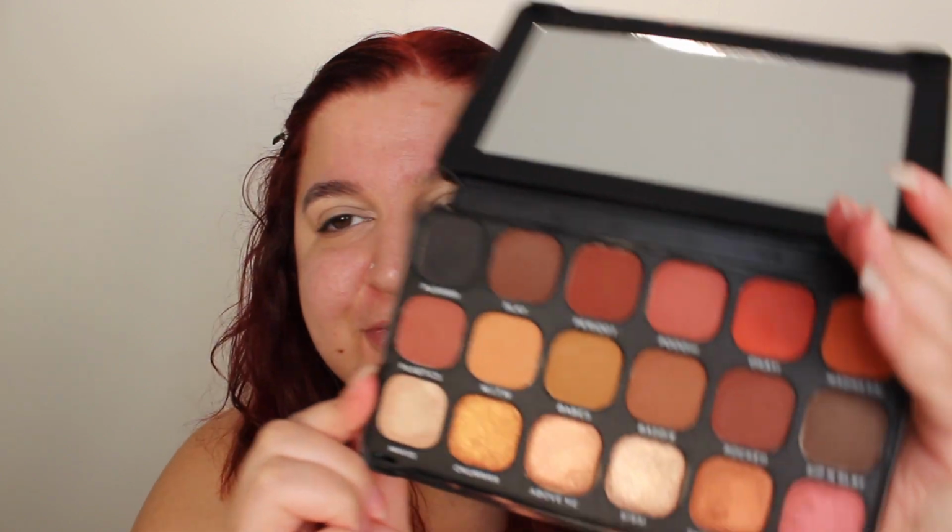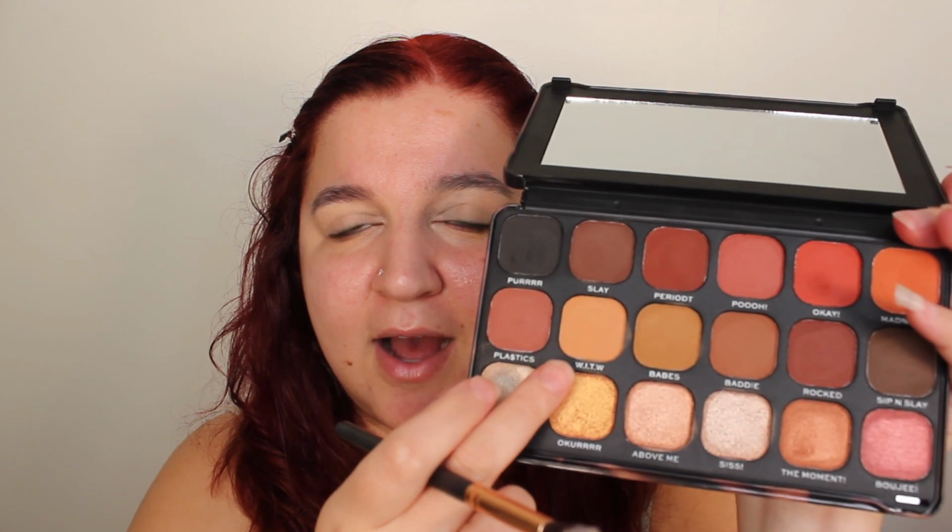I love it because you've got every neutral you could ever want, and I can't stop going on about it. And there's a black in there. You know how much I love black eyeshadow. So we are going to start off with, I don't know, there's so many good shades in here. Now, I don't know what some of these words mean because as much as I love him, I don't keep up with words that people say. Anywho, let's go in with WEITW. Oh, it's very dusty, but when is a Revolution palette not dusty?